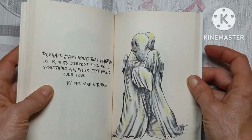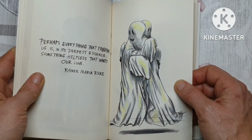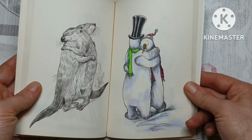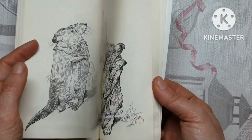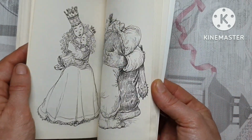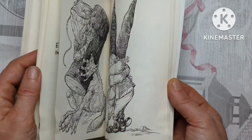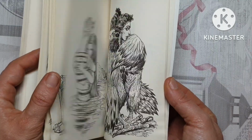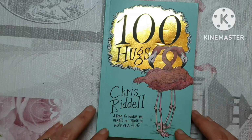Then you've got these ghosts. I did the ghosts not because I like them, but just to get them out of the way. And the snowmen. And all of these I used Prismacolor pencils. I didn't use anything else because the paper is too thin. It would warp and buckle and bleed through. So yeah, that is what I've colored in 100 Hugs by Chris Riddle.